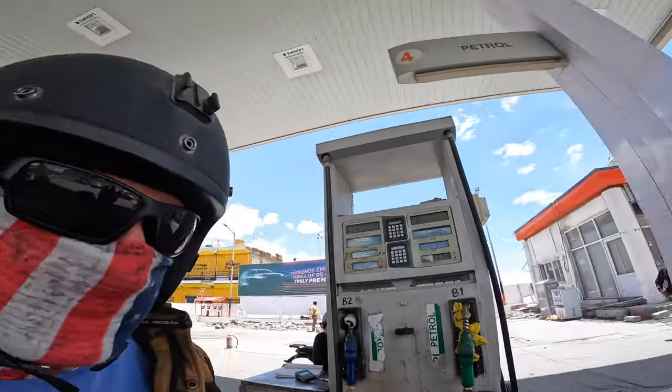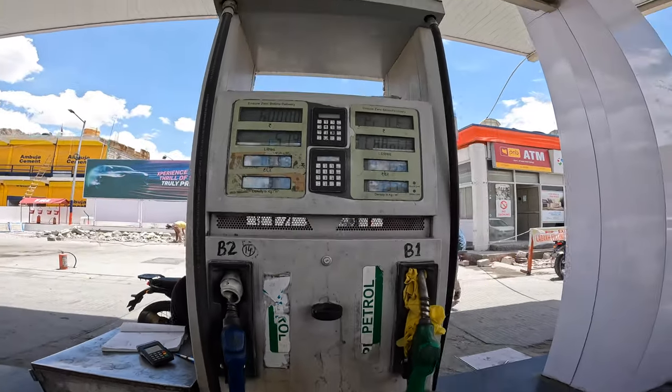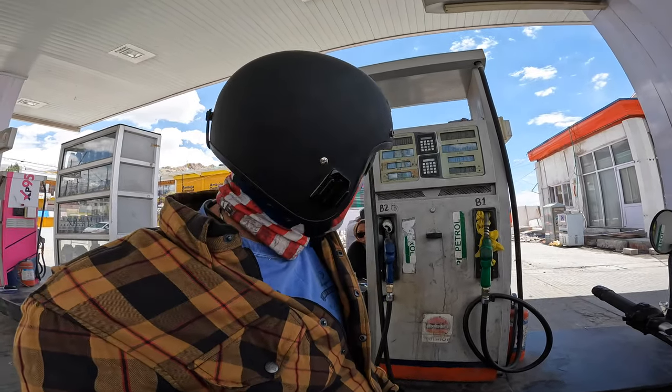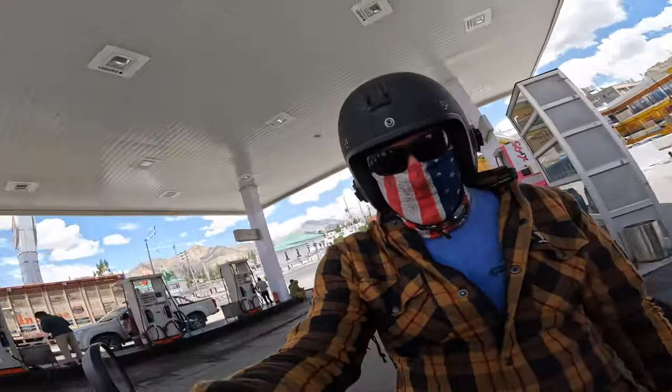Gassing up. This is what a typical gas station looks like. Should I take 80, 83, 87, 93? I think I'll take whatever they have. Hi.